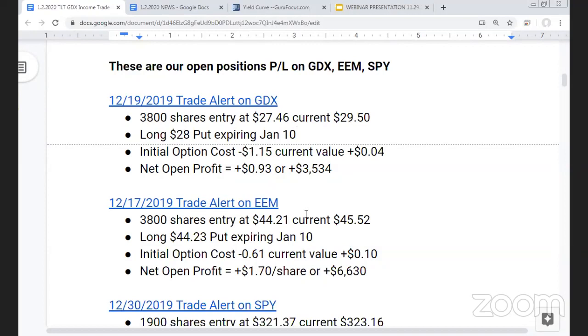That's because we purchased a put option that was trading above the current trading price. So you can see when we entered this trade on GDX, we bought the 28 put, and it was only trading at 27.46. So we had to work off $1.15 of insurance to even get into the green. So for those of you who've been watching slowly but surely the GDX rise, we were paying off that put option. And now in the last week, really, we've seen gold start to really shoot up.